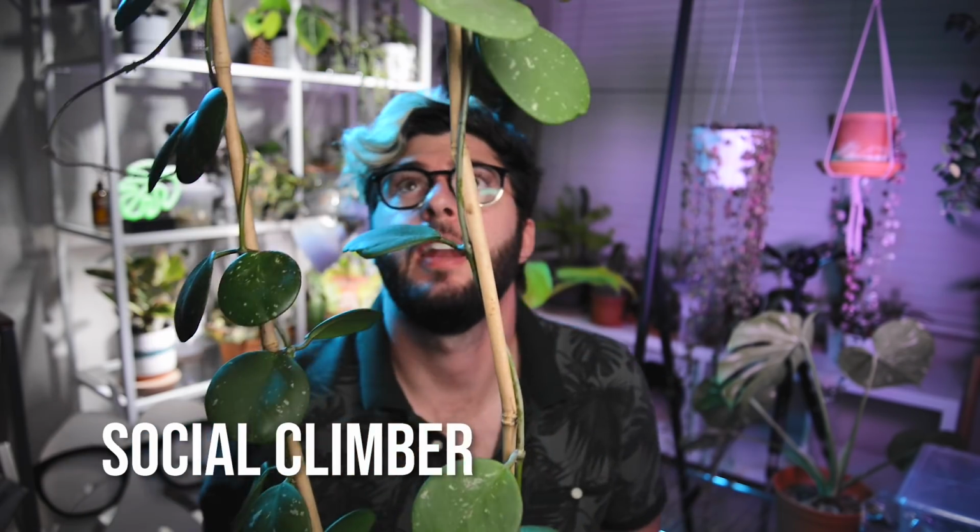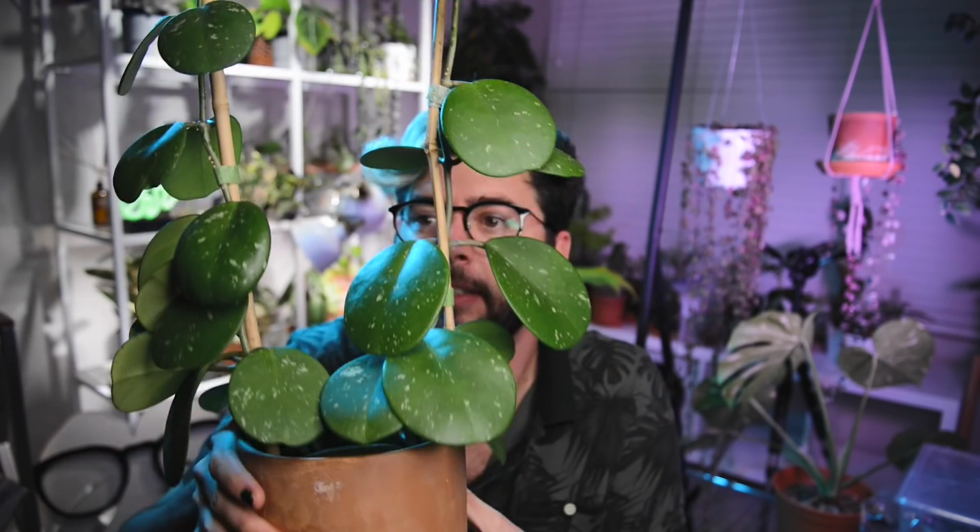Our next award goes to our social climber of the group, my Hoya obovata splash, which I cannot fit into the frame because it is on this giant trellis. This plant has grown incredibly well, although we do kind of have these bald spots. So I put it on this large trellis, and as you can see here, it is just shooting off vines like crazy. And I'm giving this the social climber award because it's climbing and then also reaching for other plants and subsequently climbing on them, giving them what I refer to as a great big Hoya hug. Even looking at some of the leaves here, the size of some of these leaves, they're just huge. This plant is just so stunning, and I'm really happy that it has grown so well, and I love that it's on this trellis. So congratulations to 2019's Social Climber.